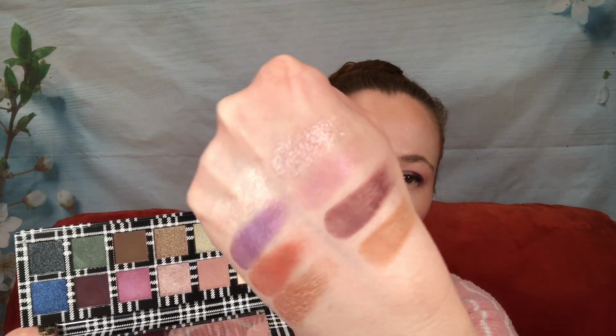The shades in here are beautiful though. I was very surprised, especially like this shimmer right here. Oh my gosh, I love that shimmer so much. That's this top one right here. Look at how it catches the light. The one next to it is this one. It's not quite as shimmery, but it does have a nice shimmer to it.